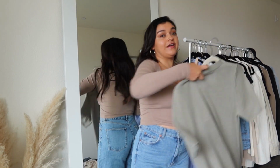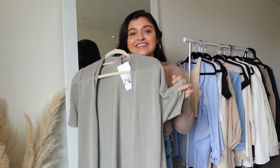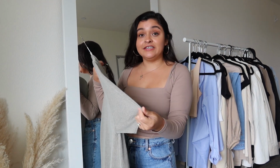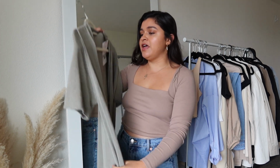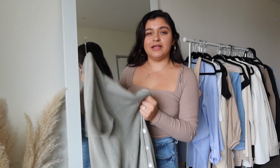Okay, so this last piece is so cute. It is a very, very long cardigan dress, and this green color is amazing. I've been having a green moment all year long, and I feel like it's just gonna continue into the fall. I love how it's knitted, and it's like kind of heavy, so it'll keep you warm, but lightweight enough that you can also layer.